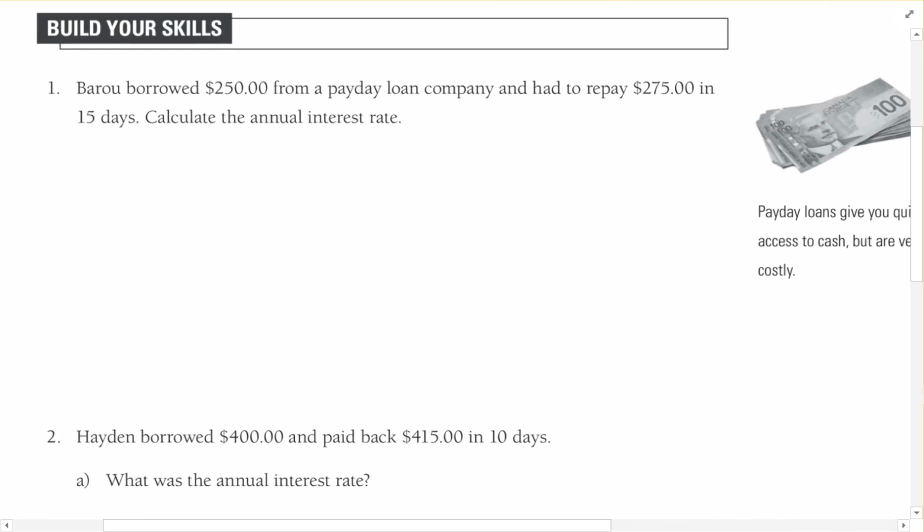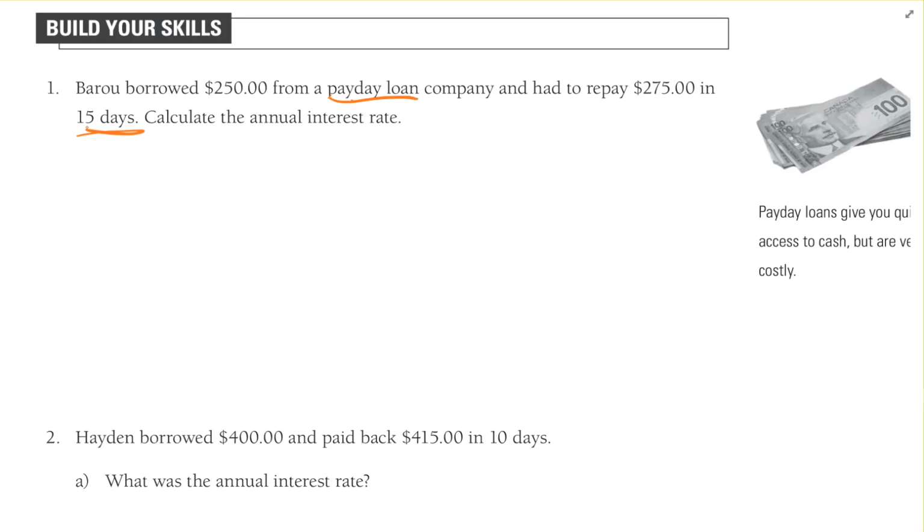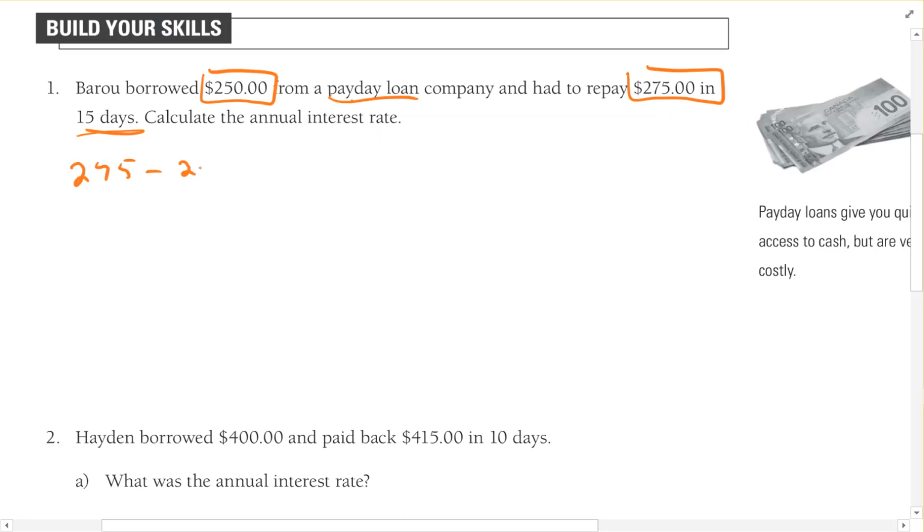So this one's similar anyway. Number one says Baru borrowed $250 from a payday loan company, those terrible ones, and had to repay $275 in 15 days. Calculate the annual interest rate. What we need to figure out first is how much he actually paid in interest. He borrowed 250 and had to pay 275, so all I'm going to do is 275 minus 250, and that's $25. So we paid $25 in interest. That's step number one.